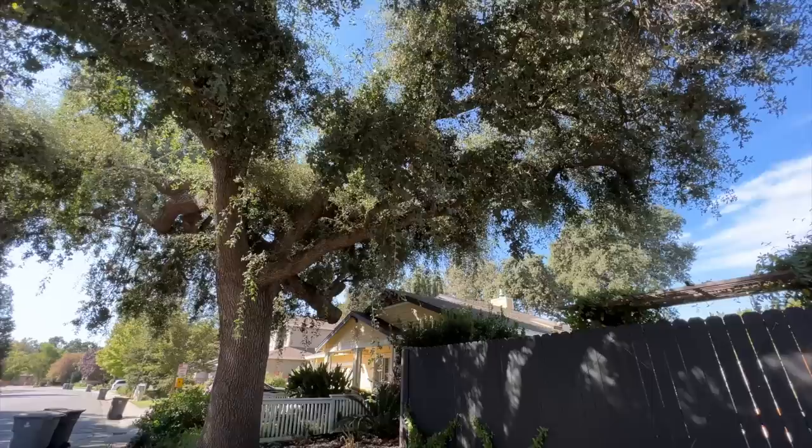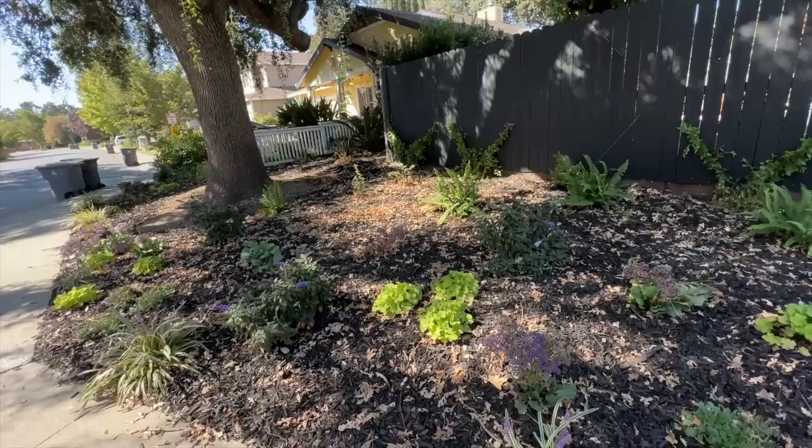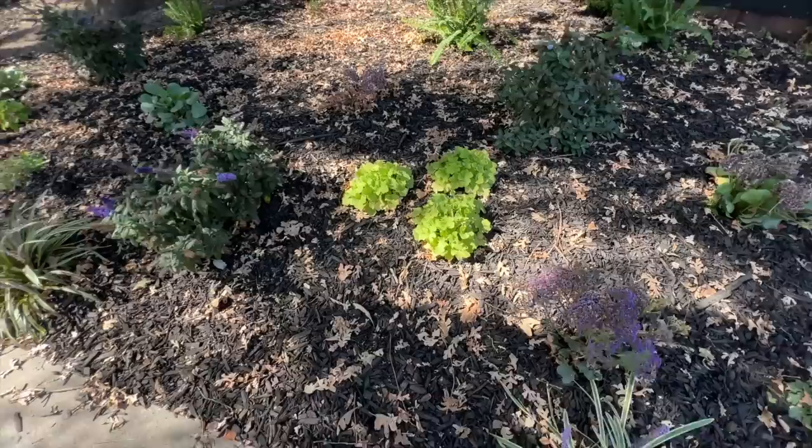Especially since it's almost fall, this oak tree is going to drop all its leaves and it's going to be an absolute mess. So I will wait for that to happen. And then one time I'll come through and rake most of the leaves off, but I think it's always going to kind of look like this. And I'm totally fine with it. I am really happy with how everything is doing. Everything's doing well. I do have a couple casualties.